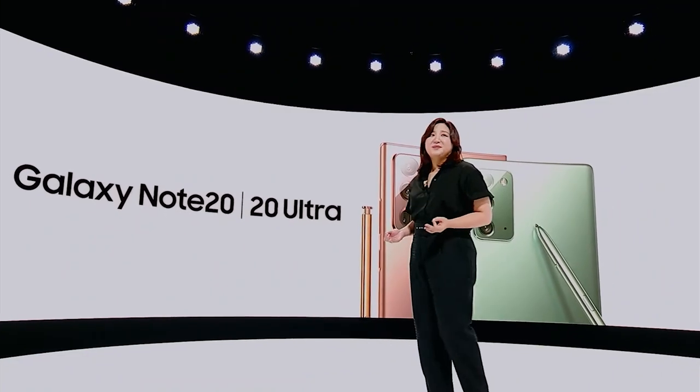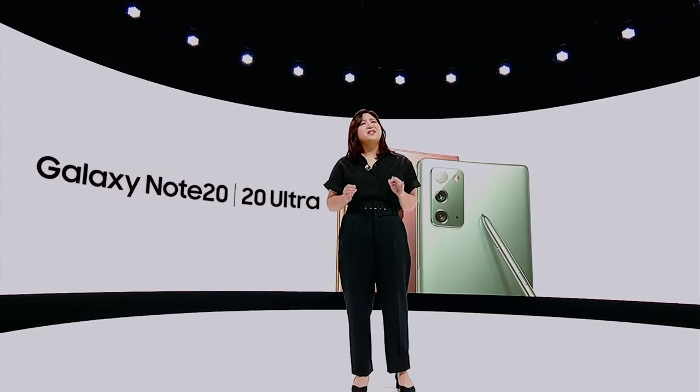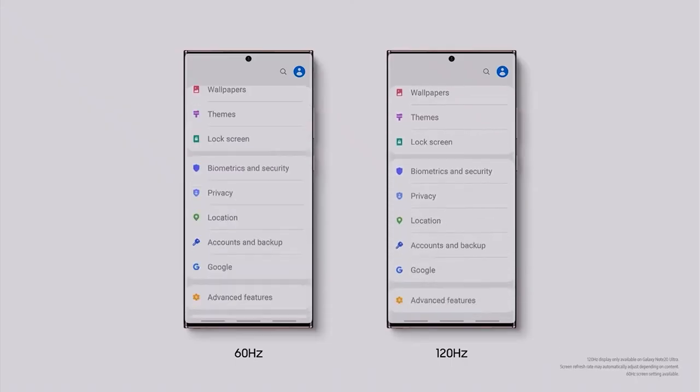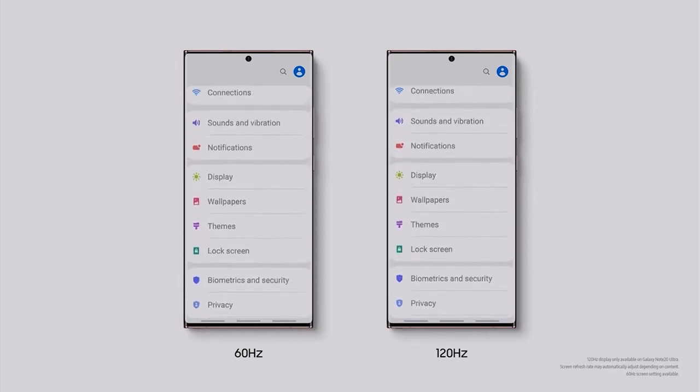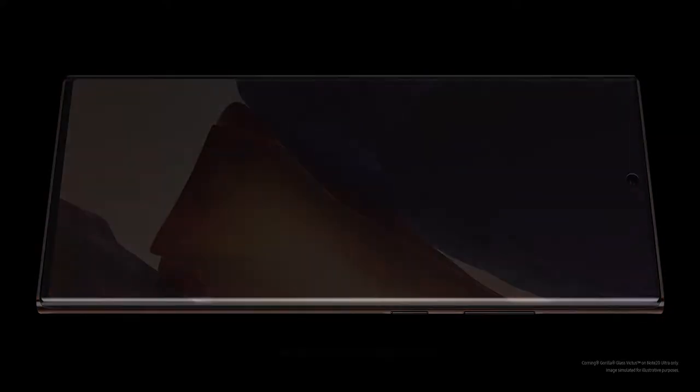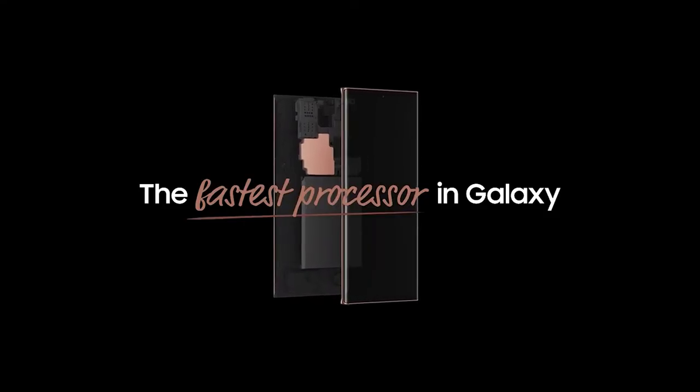We've seen your testimonies that no matter how you use your smartphone, once you experience the buttery smoothness of a 120Hz display, it's really hard to go back. We're proud to bring that same experience to the Note 20 Ultra, and considering how much you'll be using it, we're happy to protect the new Note with the toughest glass ever on a smartphone. Note 20 and Note 20 Ultra have the fastest processors in the Galaxy series.